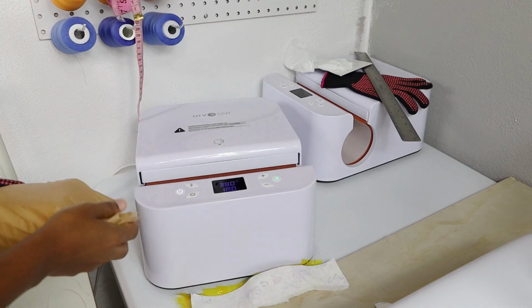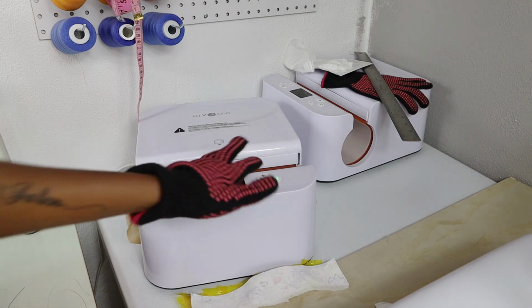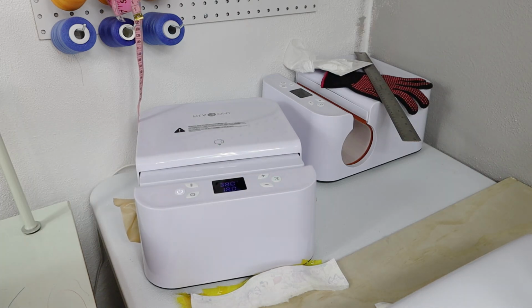Care for your things. If you want your stuff to last a long time, take care of your machines. It's simple. Don't treat your machines like trash and expect them to sit here and work 10 years from now. No, treat them the right way if you want to keep them.